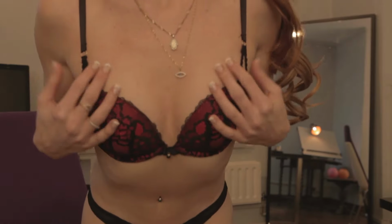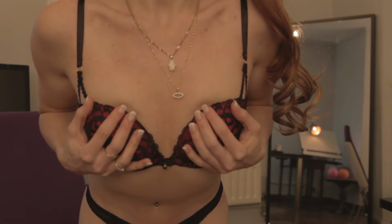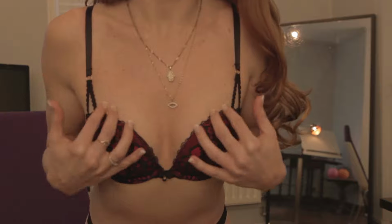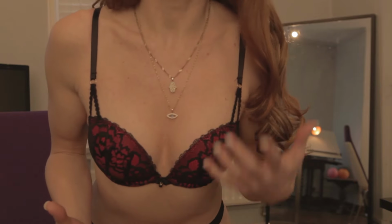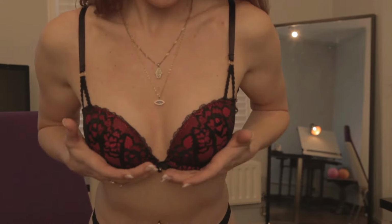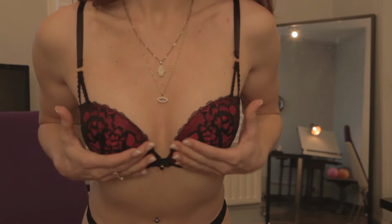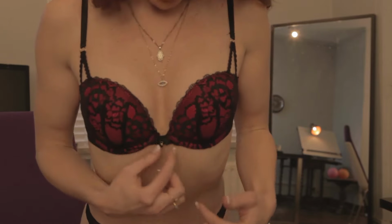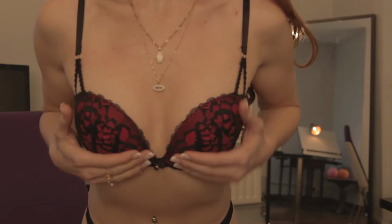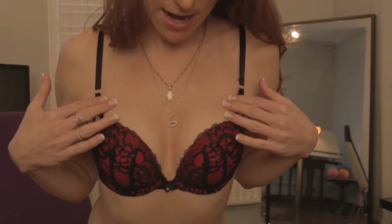So I'll just give you a closer look. If you do it too tight, then it will just be like this, and when you're wearing clothes, it will give you four boobs, which I don't find very flattering. It's not very feminine. So just make sure that you get the right size, and these do give you a really, really good lift. You'll notice that the gap in the middle is really, really small, which means that your boobs get pushed a little bit more together, which is really, really nice.